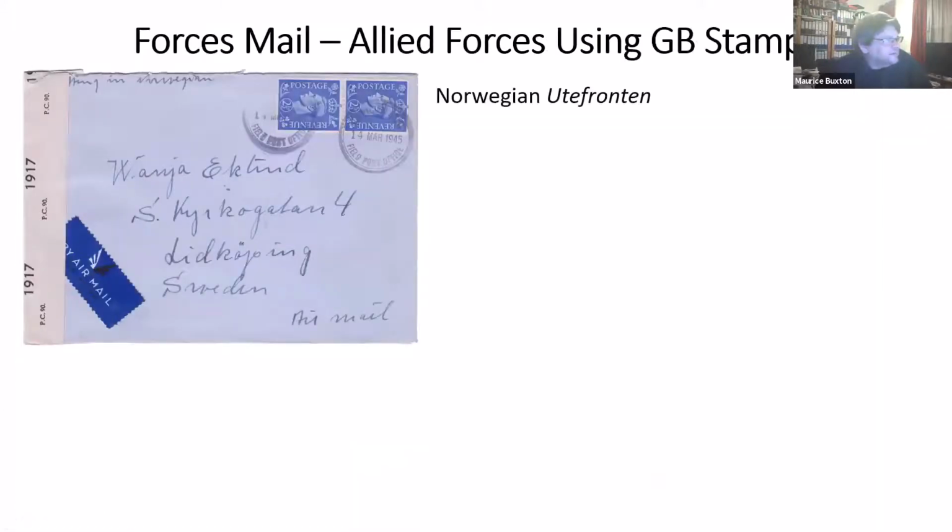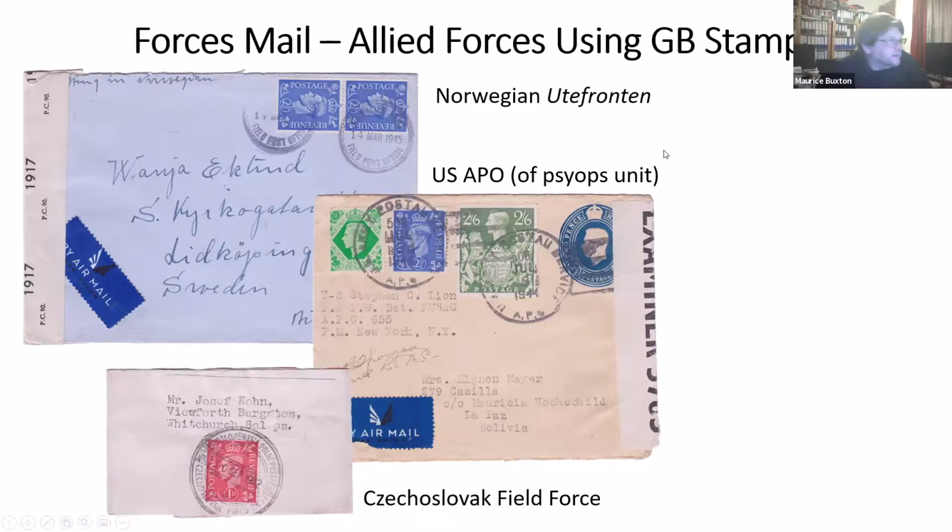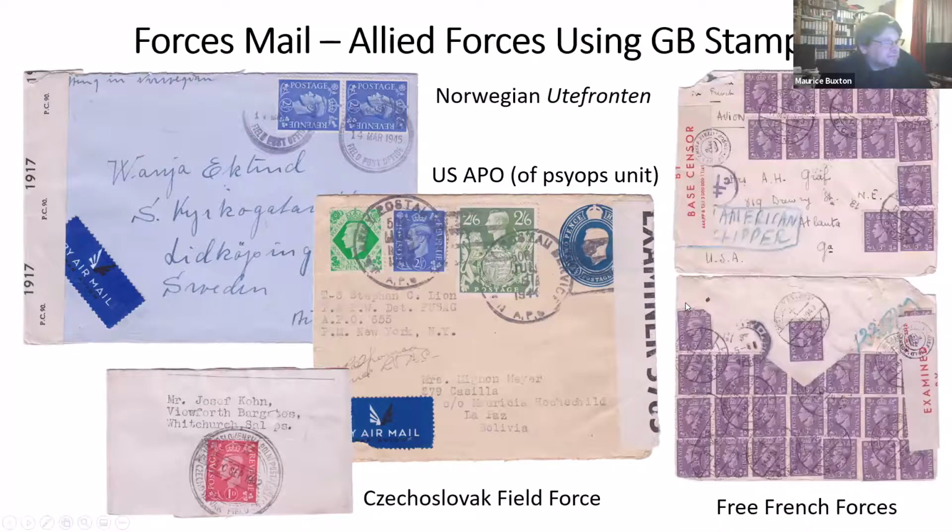You also get Allied forces using GB stamps, which is an interesting little sideline to look at. So that's the Norwegian Field Post Office there, up in Scotland, if I remember rightly. The US forces, obviously. That's from one of the fake units that were set up to try and confuse the German intelligence. It's the PSYOPs unit. Czech forces, little wrapper band there, and you occasionally get things like Allied forces who are on active duty rather than stationed in the UK. That's Free French forces in Egypt, plastered with threatening stamps.